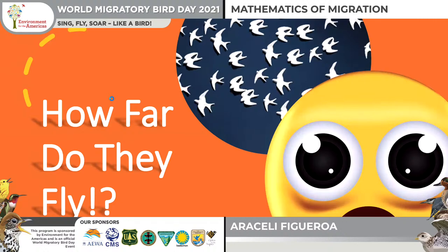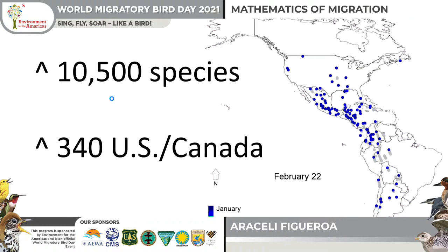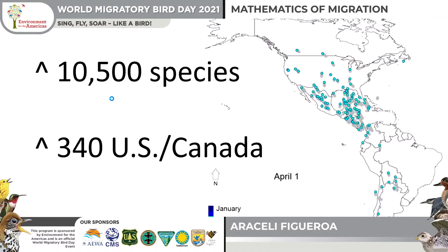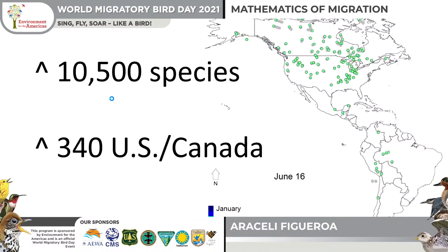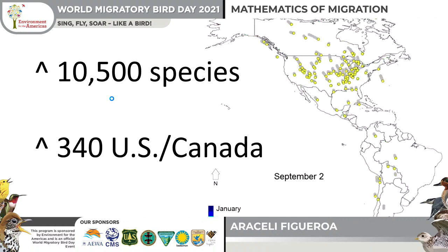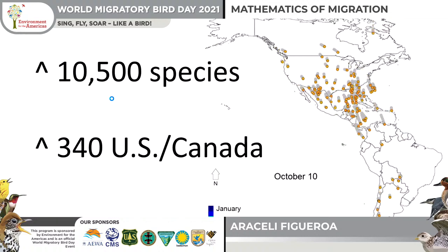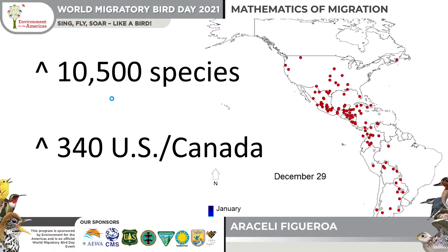Okay, folks. So to begin, we're going to learn about how far some of the birds that migrate for the longest distance go. Around the world, about 10,500 species of birds have been identified. That actually means there's still potentially a lot of other species of birds that humans just haven't identified. And particularly in North America, so the United States and Canada, about 340 different species of birds actually migrate.